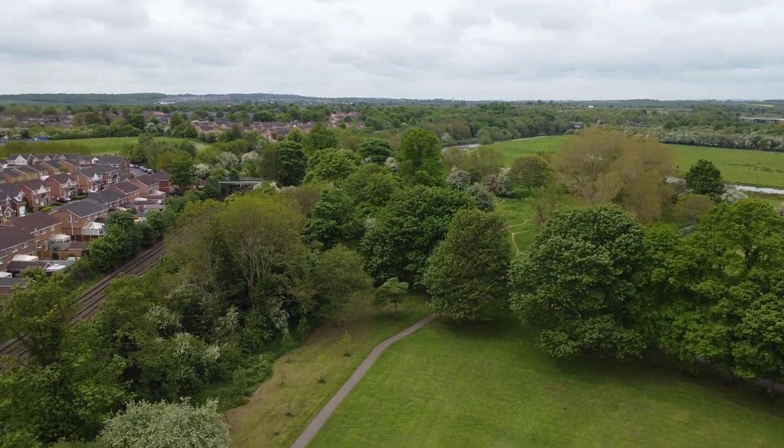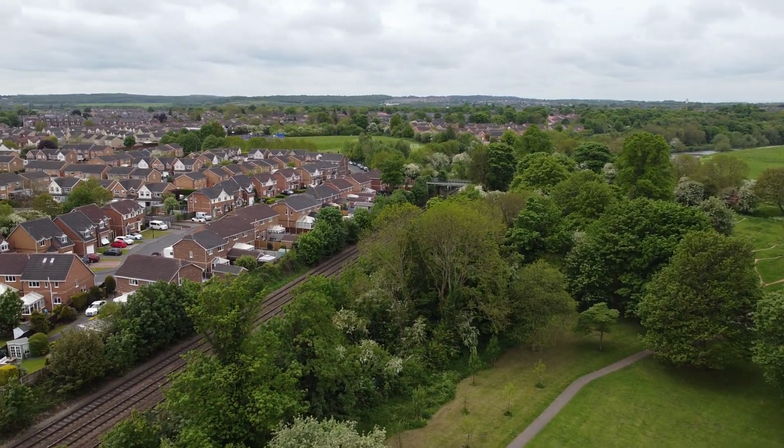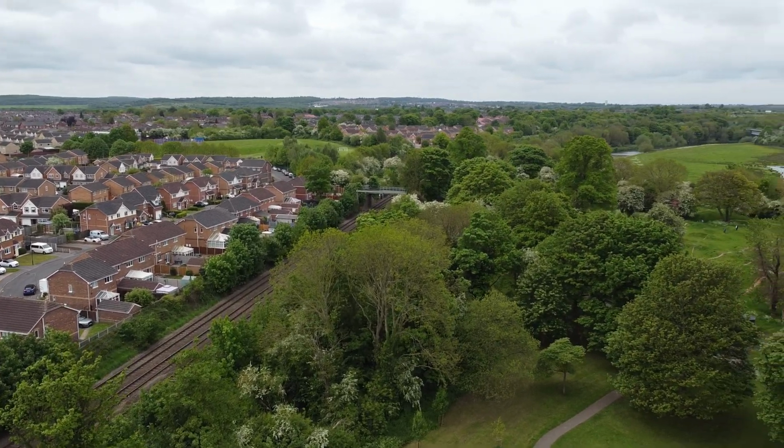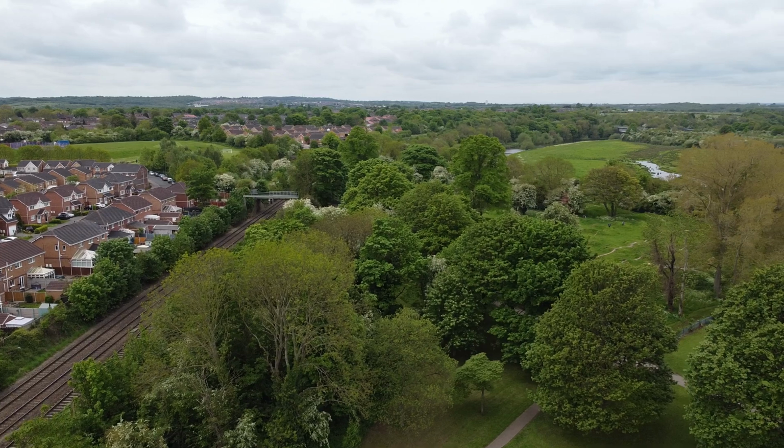I can see it over me, which is good. And I don't want to go over the train line, so just keep an eye. Sometimes it looks like you're over something when you're not.